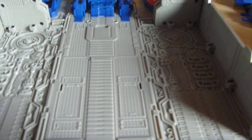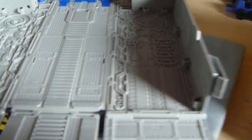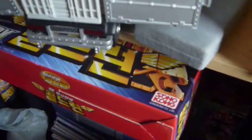Now the 2 struts that I opened up earlier help support the flatbed of the truck now. And now that we have it open, let's take a look at the inside. Look at that detail work. That is amazing. Much nicer than the original. And it actually looks like a hangar bay now, which is really cool because when you stand it up, yeah, you know what, let's just stand it up.